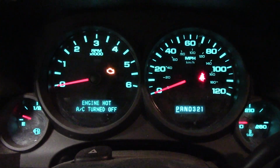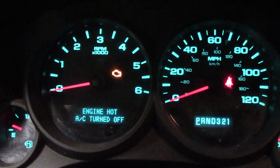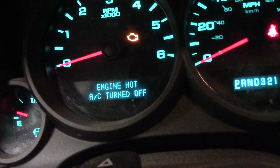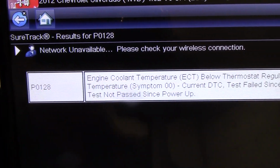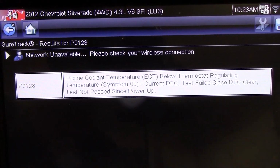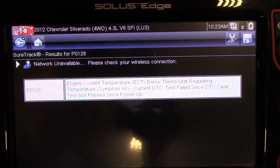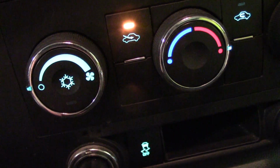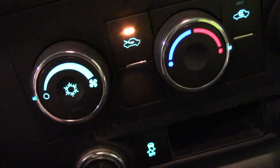All right, if you've got one of these Chevy Silverados equipped with the V6 engine and you're experiencing a condition where there is a message in the driver's information display stating that the engine is hot and the AC is off, you may also have a stored code P0128 accompanied by a symptom of no air conditioning operation, although your engine is running fine and there appears to be no signs of overheating. This is a video for you.